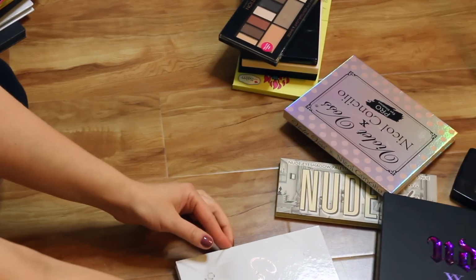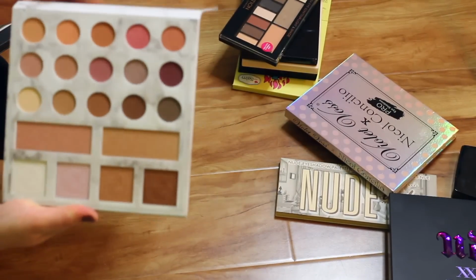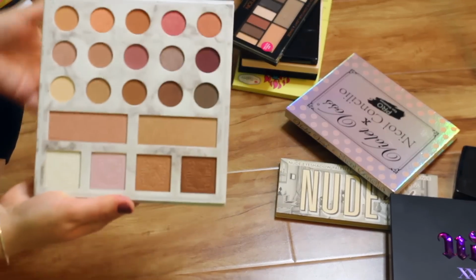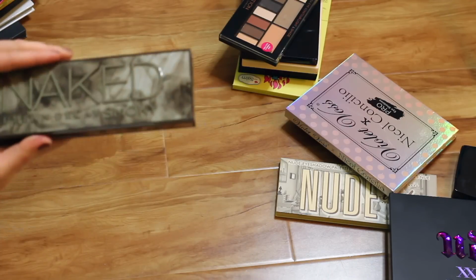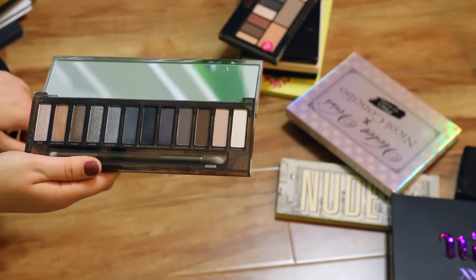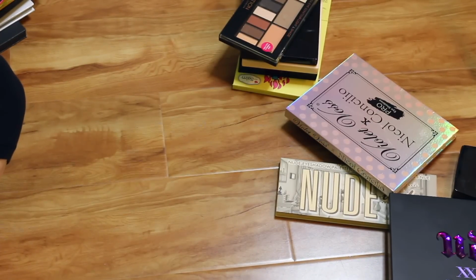Carli Bybel eyeshadow palette, definitely keeping. I haven't even swatched it yet, but these colors look like they would be perfect colors for me, so I'm definitely going to keep it. And also, I'm not getting rid of this Naked Smoky palette because I just recently got this and I don't own any of the Naked palettes, so I definitely want to try them out.